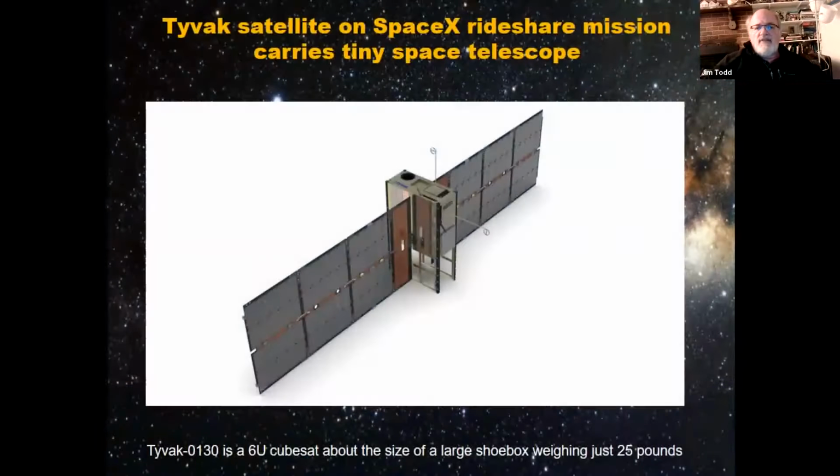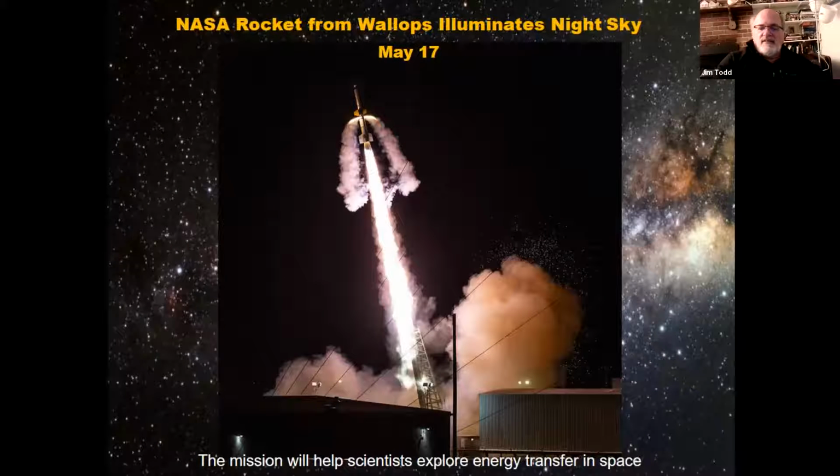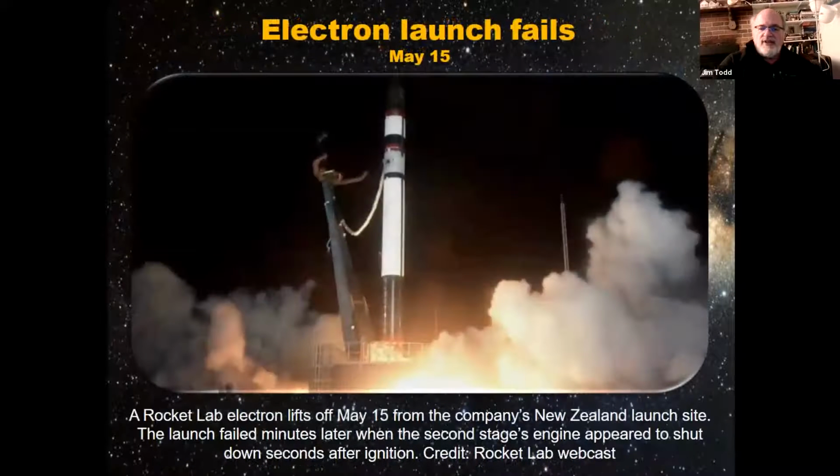in the evening sky. And I'm going to try to rush through this. We have something interesting with that Starlink you were talking about. We have just a 24Y had a carrier, and this particular CubeSat actually had a little space telescope on it that I found out today. And so maybe we'll get some pictures out of it. Okay. And then just recently, not too long ago, they had a launch from Wallops, to talk about the energy transfer. Electron launch failed.